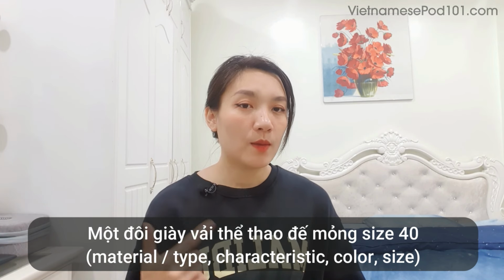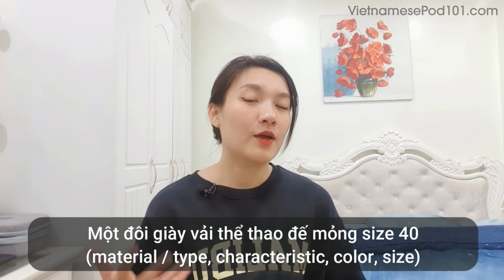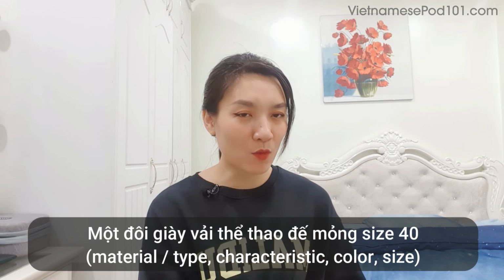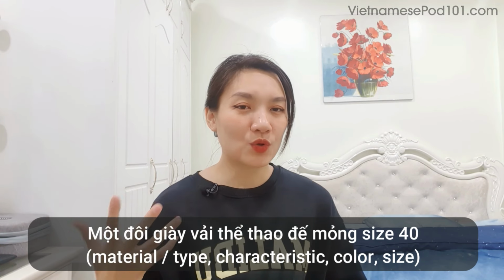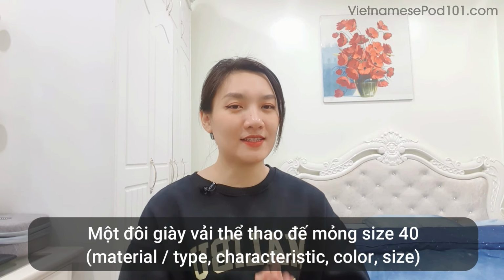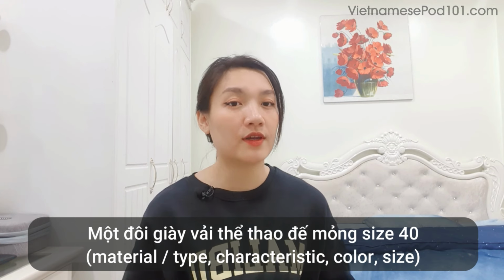Another example. Một đôi giày vải thể thao đế mỏng size 40. This is how we form a sentence to talk about a pair of shoes with different characteristics.